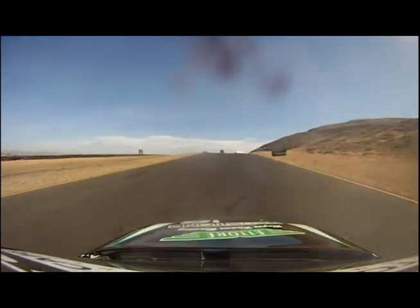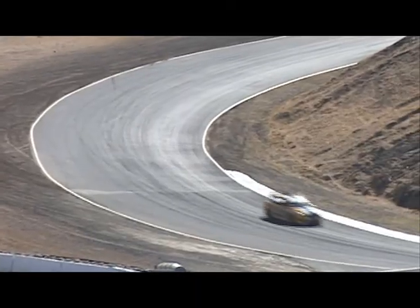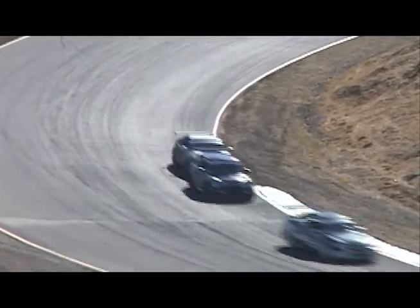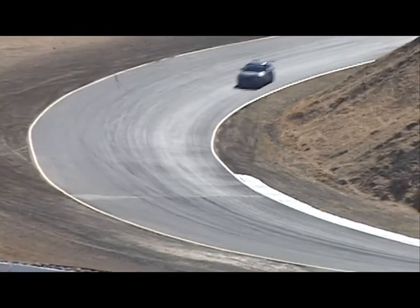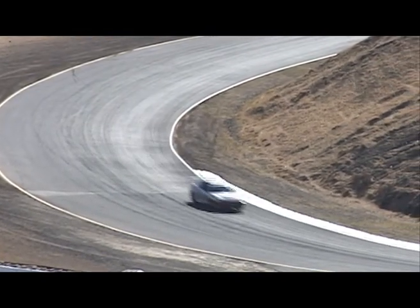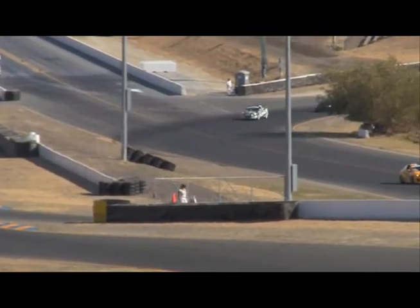The pressure's on. He's on your back bumper. You make a mistake. That lets him go into second. Andy Chittum into third place. He was probably watching his mirrors and missed his braking point, but that's what happens. As now, Andy Chittum is under fire from the Prelude of Chris Locke. So we'll see how that works out.